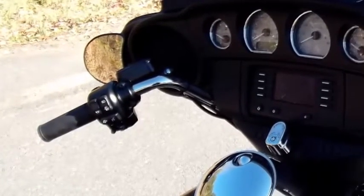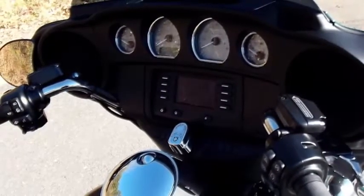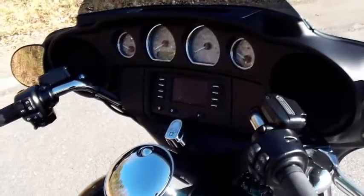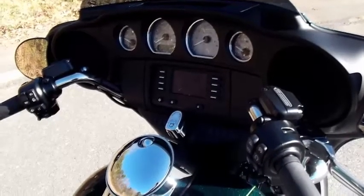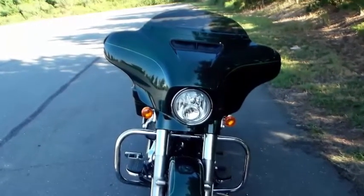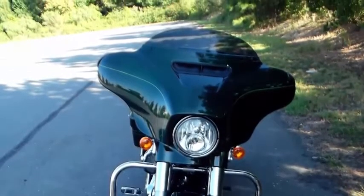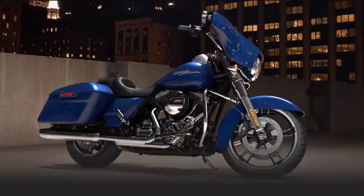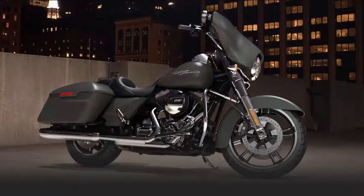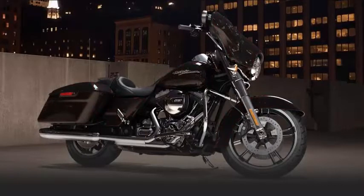Hydraulic clutch, 25 watts per channel new Boom audio, 4.3 infotainment system with jukebox USB port. Connect your smartphone and control it right from the hand controls. The classic batwing fairing has a pressure equalizing vent that moves air around the rider. The 2015 color options are Superior Blue, Radioactive Green, Charcoal Satin, Mysterious Red Sunglo, Vivid Black.